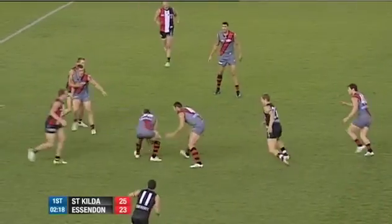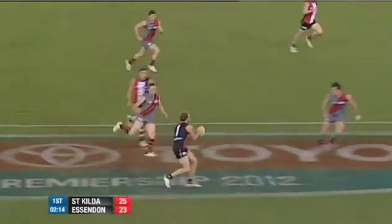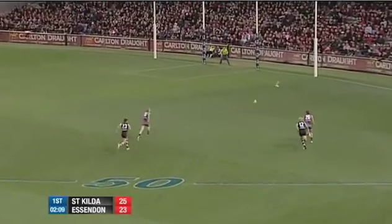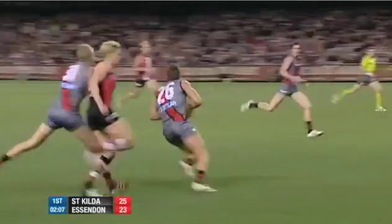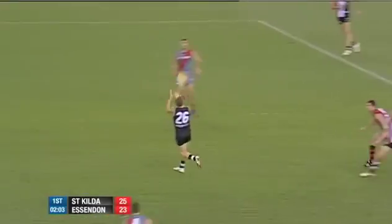Clever little tap out now to Watson, and eventually went and got it. Hocking gave it to the wrong man though. Fast hands here. Ends with Graham. Now the Bombers have got the run back in, but Hooker's being pursued by Rewalt and did well. Hooker, but that's a risky kick.